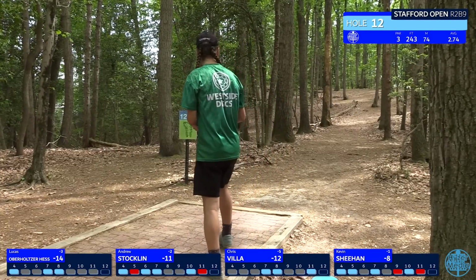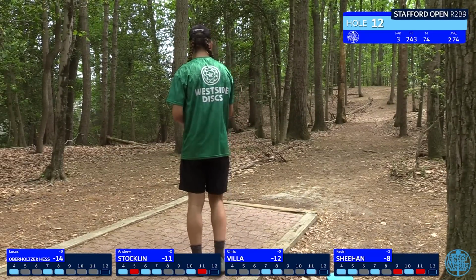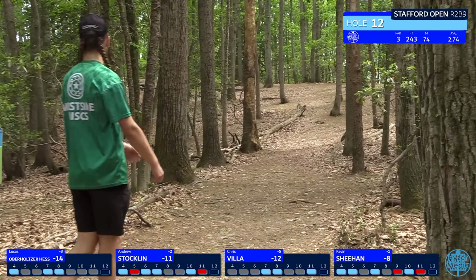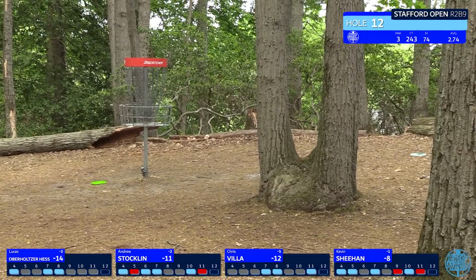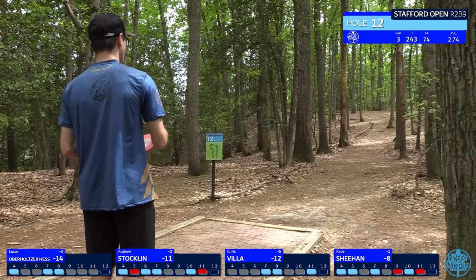Apparently it's easy. You just throw it, hit the pole and sit right next to it. Yes, no, that is a really great shot from Chris. Good height and distance control. Lucas is going to match him with a great shot of his own.